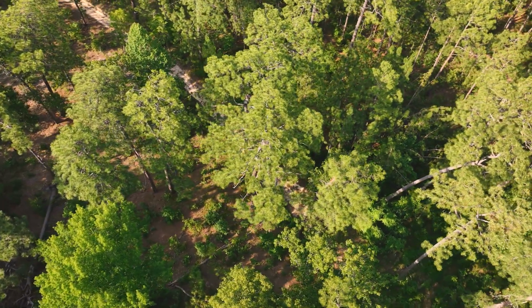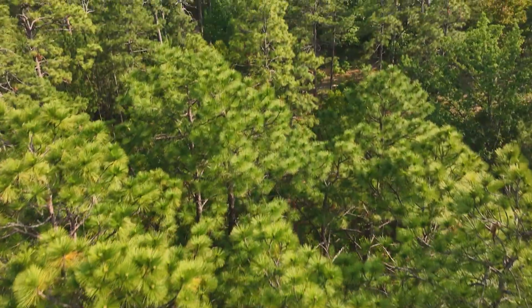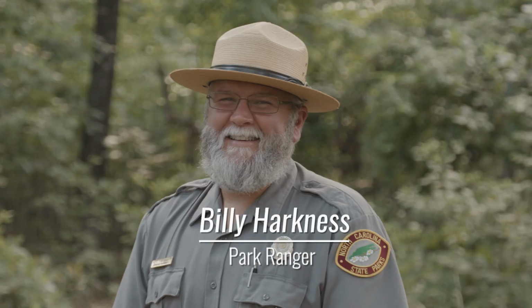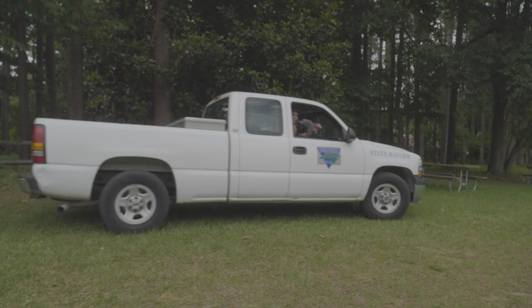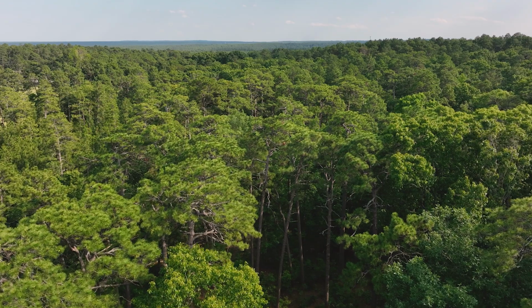Southern Pines. Well, these pines are actually longleaf pines, and we learned their significance to the area on a field trip out to Weymouth Woods. Park Ranger Billy Harkness took us for a spin. Going tree hunting. And schooled us on the nuances of this nature preserve.